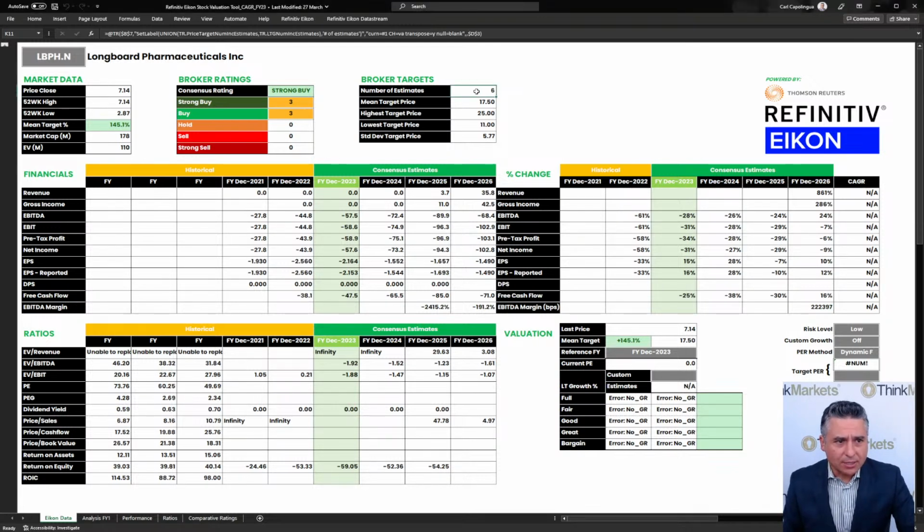Okay, we do have six broker estimates, and we're not going to be able to do a valuation because we've got negative earnings, and my spreadsheet needs positive earnings to be able to give you a valuation, I think for obvious reasons. What we can do then is just the broker consensus, and the broker consensus is for $17.50 as their target price. Not many brokers, so take that with a pinch of salt. A high target of 25, low of 11. So given the price is 7, every broker in the sample has a price target significantly higher than even the current price. And we've got 3 strong buys and 3 buys. So very positive there on the broker consensus.